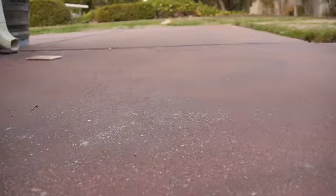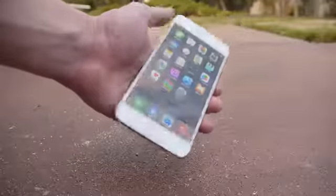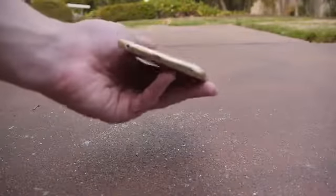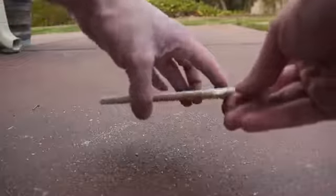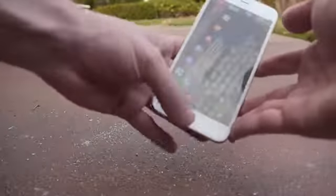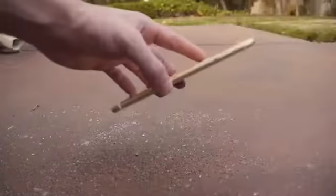So the iPhone 6 Plus did survive the side drop test. It does kind of look like it's in general used condition now, though. You have some markings on the bottom, on the corners, kind of just some scuffs here and there. Nothing on the front. Everything works perfectly fine like it's brand new. Again, just looks like it's in used condition now.